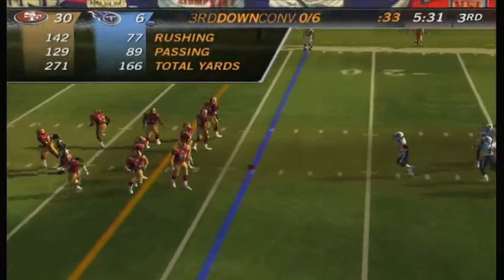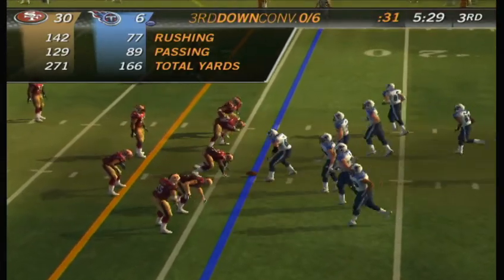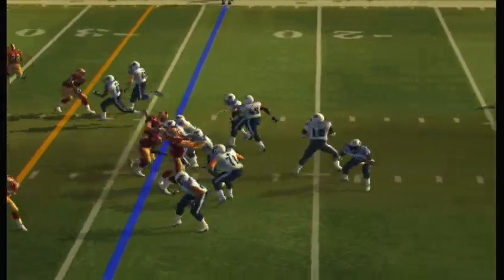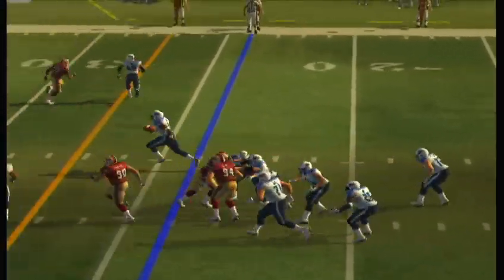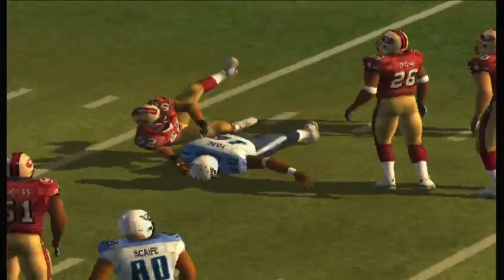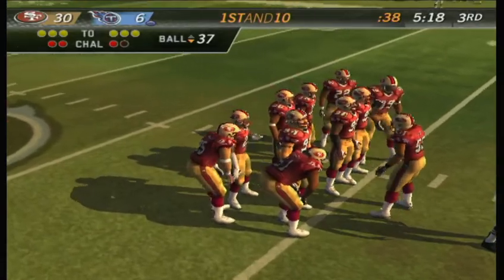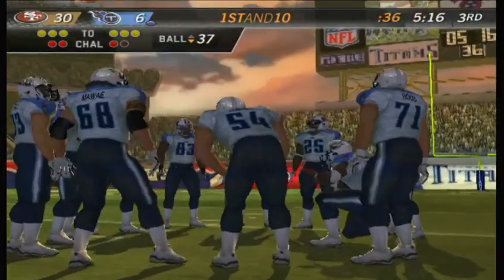Third and 3. Ball on the 24-yard line. I think this defense looks forward to these third down situations because they've been stopping them today. Using his feet, he scrambles for a nice gain. You know, that's what your quarterback has to be able to do. When everything else breaks down, he can run and pick up a first down for you.